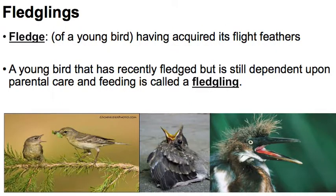Fledglings. To fledge is when a young bird has acquired its flight feathers. A young bird that has recently fledged but is still dependent on parental care and feeding is called a fledgling.